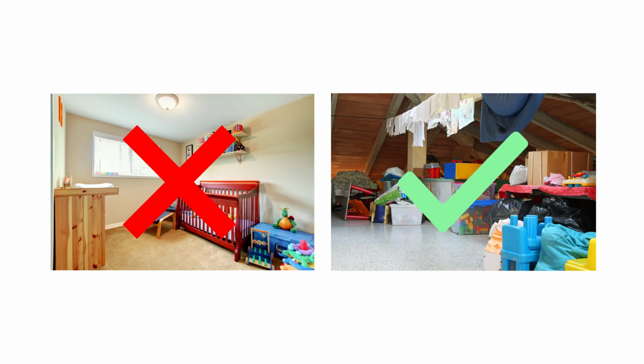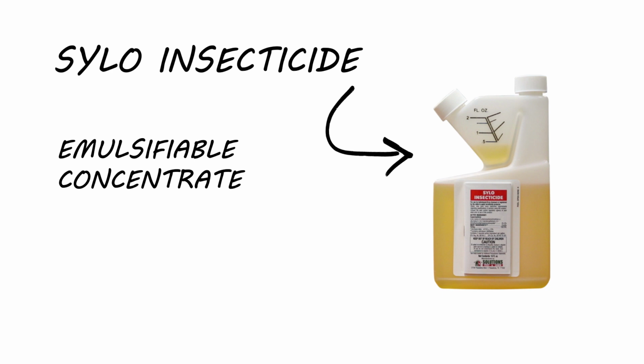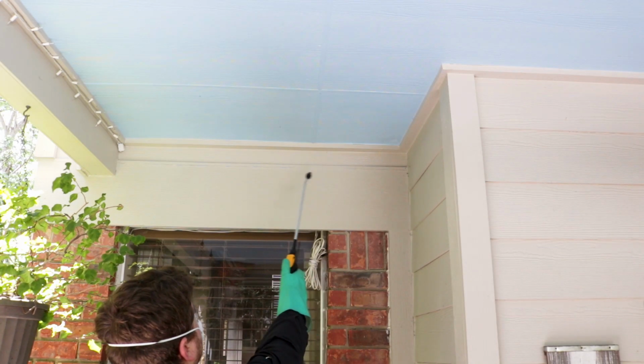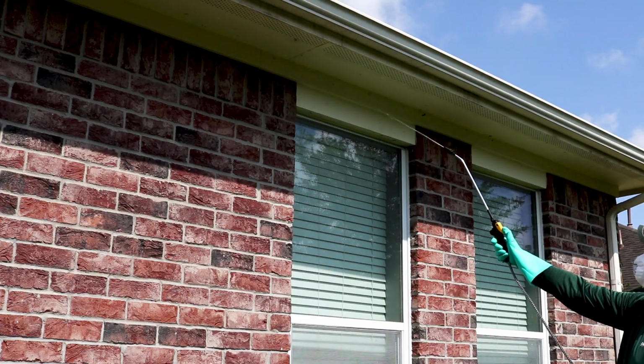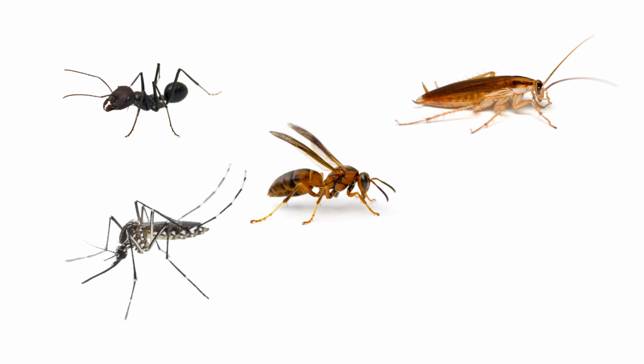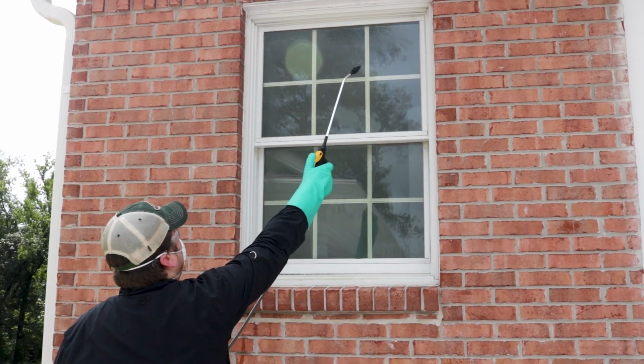If you're looking for a product with the flexibility to treat many pests, check out Sylo Insecticide. Sylo Insecticide is an emulsifiable concentrate made with 25.4% Cypermethrin. Sylo is a pyrethroid insecticide like Stryker Wasp and Hornet Killer and treats many pests including wasps, ants, cockroaches, mosquitoes, ticks, and many others. This product also leaves a long-lasting residual of up to 90 days.